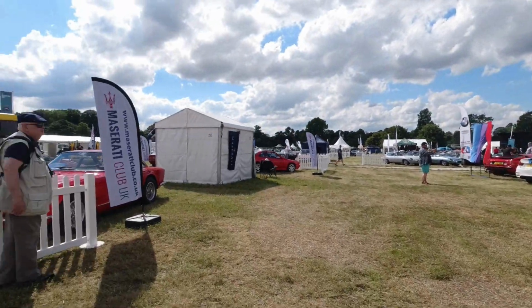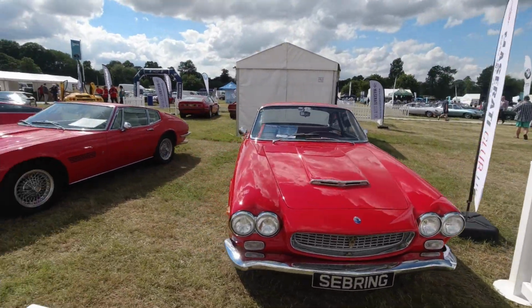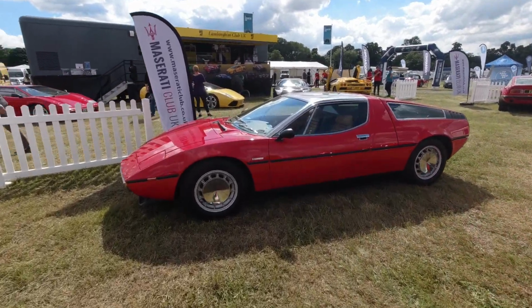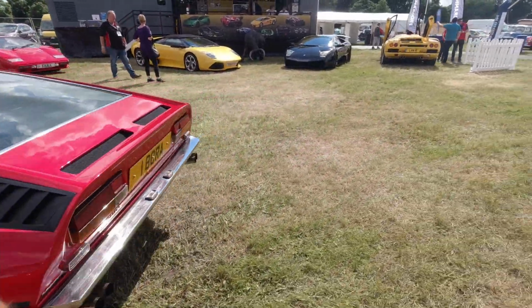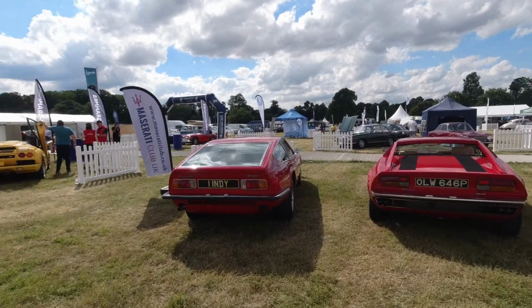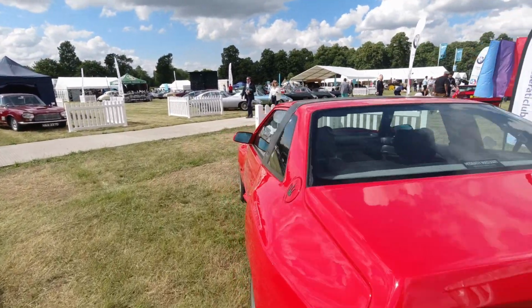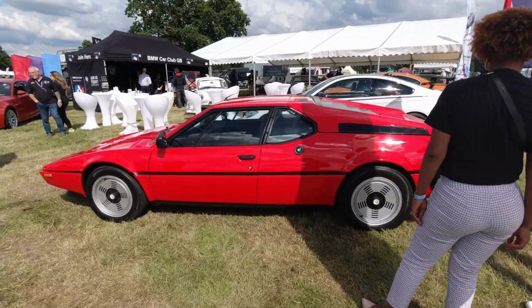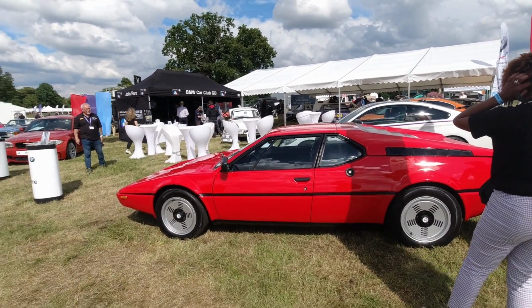Well, these are a highlight, of course. Maserati Club. Lovely, lovely. Bora, loving the wheel caps on this. They look very nice indeed. This one is a Merak. Genuine BMW M1. Always like these. All sort of supercar-y style.